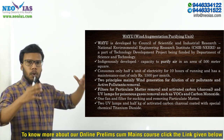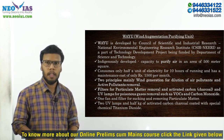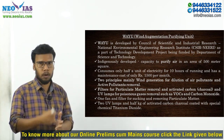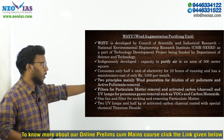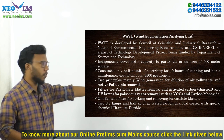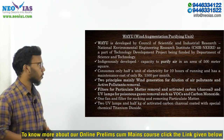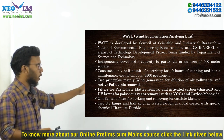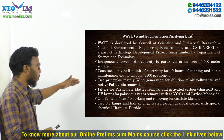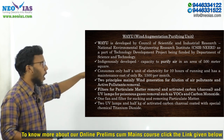Now the device has filters for particulate matter removal and activated carbon, called charcoal. It also has UV lamps for removal of poisonous gases such as volatile organic compounds (VOCs) and carbon monoxide.